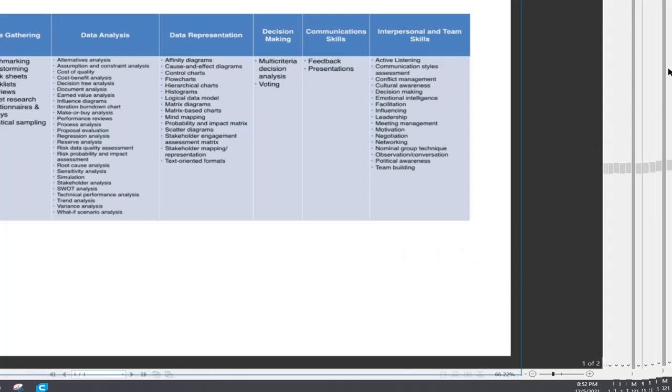Oh man, it's a lot of things. Okay, decision making. You can read the data representation. Multi-criteria decision analysis, voting, communication skill, feedback, presentation, interpersonal and team skill, active listening, communication style assessment, conflict management, cultural awareness, decision making, emotional intelligence, facilitating, influencing, leadership, meeting management, motivation, negotiation, networking, nominal group technique, then observation, conversation, political awareness, team building. All right.